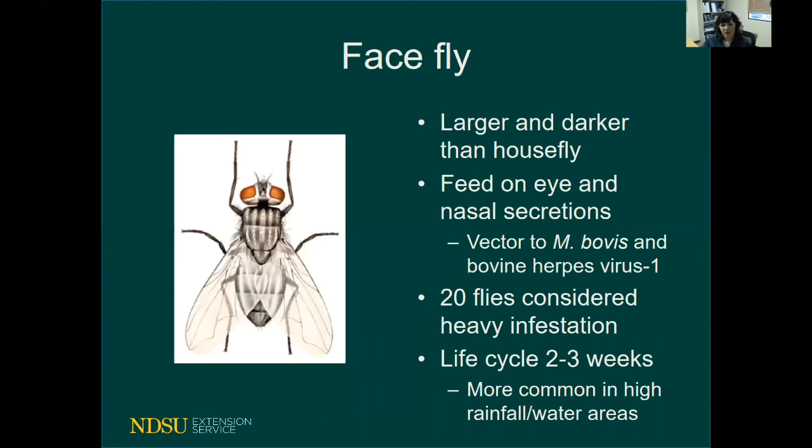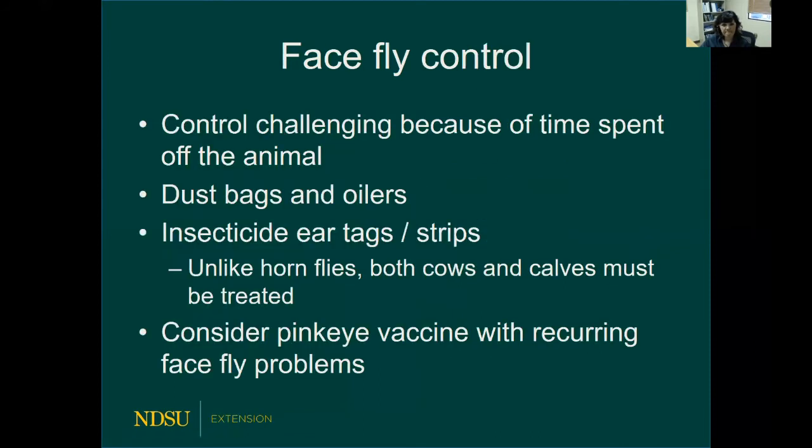Again, dealing with multiple populations per summer. And these are going to be more common in your high rainfall or high water areas. They kind of prefer those areas. So control on these pests is kind of more challenging than horn flies because they do spend a lot of time off the animal. They only return to feed.